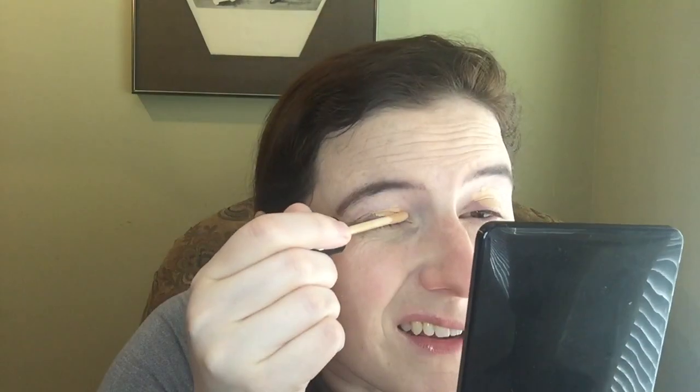So we'll start out with a little bit of primer. Today I'm using the Essence I Heart Stage primer. This one's a little on the darker side than the, I mean, I've only ever used the e.l.f. before. That one's a little lighter. And we're gonna pat that into the lid here.